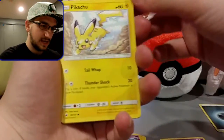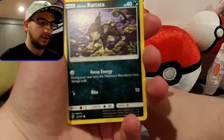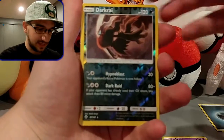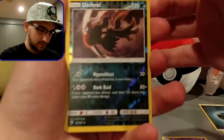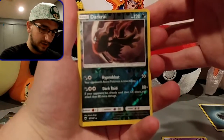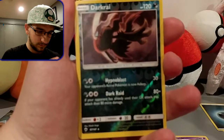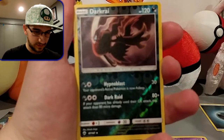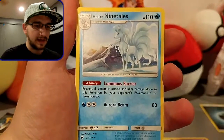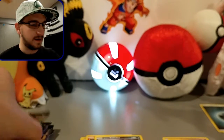Krogunk, a Pikachu, Pansear, Charmander, Alolan Rattata. A reverse holo Darkrai. That's a reverse holo rare too, so that's actually pretty awesome. I don't know if that actually comes in a holo rare or whatnot. Come on, camera focus. Try setting the manual focus. There we go. Okay, Darkrai and a regular rare Alolan Ninetales. So nothing too huge, too fancy.